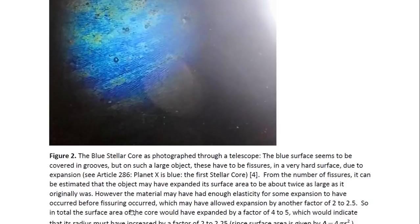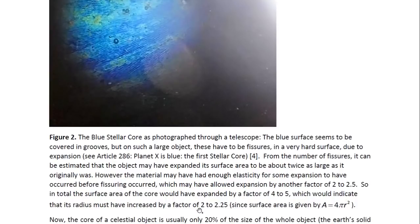However, the material may have had enough elasticity for some expansion to have occurred before fissuring occurred, which may have allowed expansion by another factor of 2 to 2.5. So in total, the surface area of the core would have expanded by a factor of 4 to 5, which would indicate that its radius must have increased by a factor of 2 to 2.25. And this is because the equation for surface area is 4 pi r squared. So surface area is proportional to the radius squared. So if we have the surface area increasing by a factor of 4, then the radius would have increased by a factor of the square root of 4, which is 2, and the square root of 5 is about 2.25.